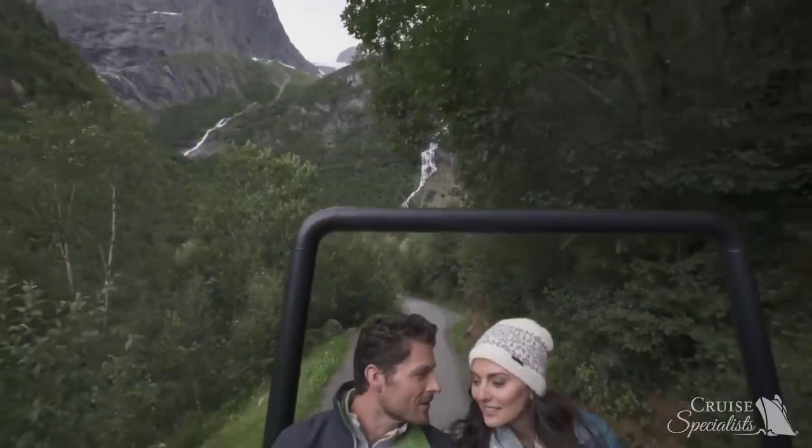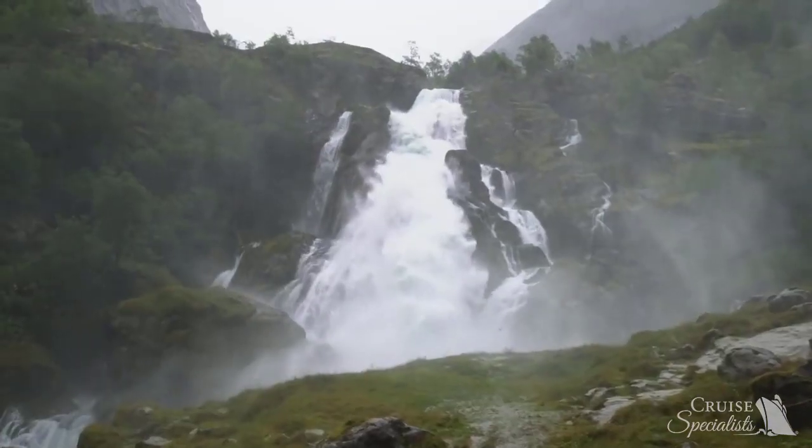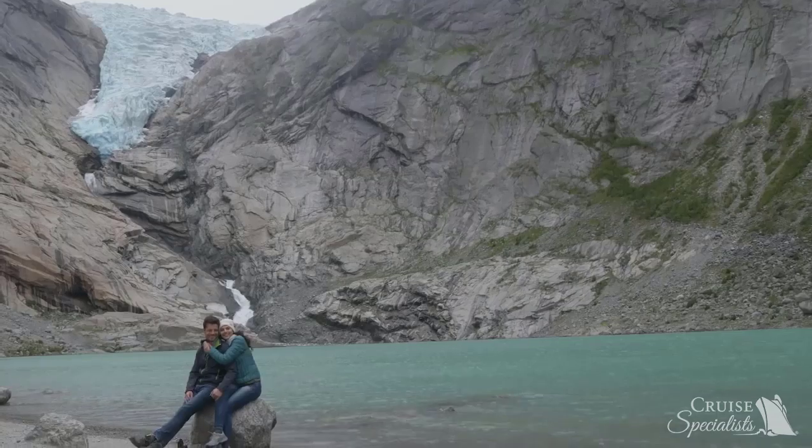Ride the amusingly named troll car up to the steep side of the mountain and see stunning waterfalls, shimmering blue walls of ice, pristine lakes, and photo opportunities like nothing you've experienced before.